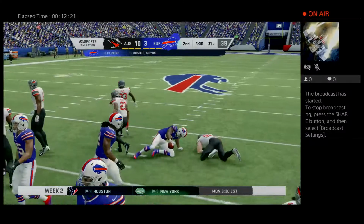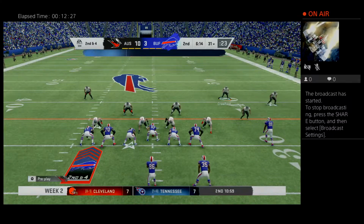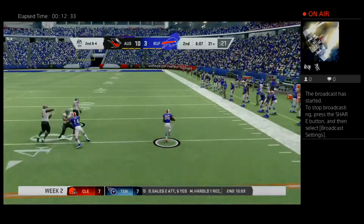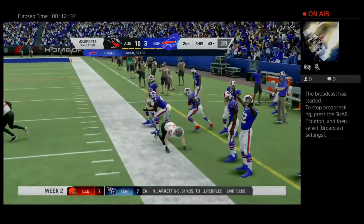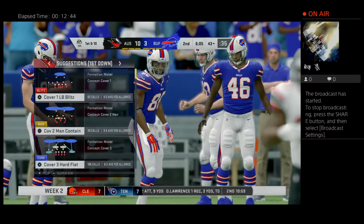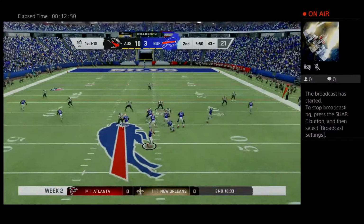A nice run on first down gets him 6 yards to the 31. He'll get a nice chunk there on the first down run, and it's 2nd and 4. They'll come up now 2nd and 4 from the 31. A first down there on a pickup of 25. This is one of those plays that has an equal chance of either being a big gain or a big loss, but with the college influence, we're seeing more of these plays come into the NFL.